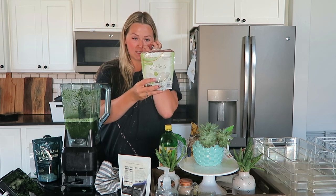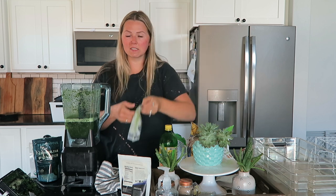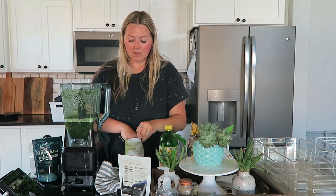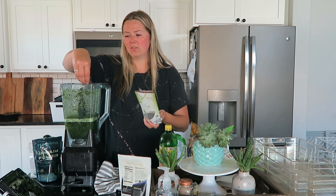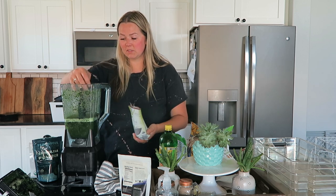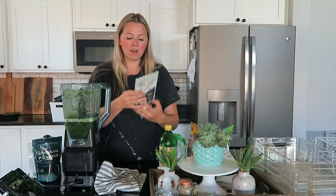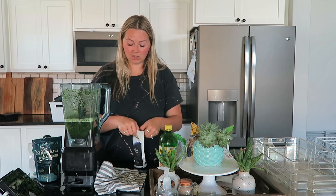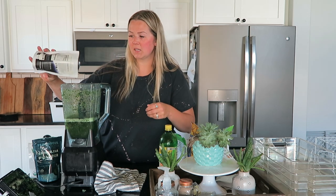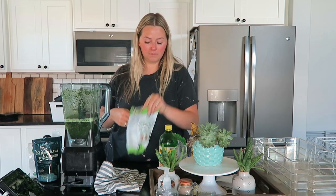I will add chia seeds because the protein content in 2 tablespoons is ridiculous. It's like 6 grams of protein. And I just add a little handful, I'd say about 1 to 2 tablespoons of chia seeds. Sometimes I will add freeze-dried acai powder. This is actually really nice to have on hand if you wanna do smoothie bowls. I like to do the acai smoothie bowls, but I'm just gonna add a sprinkle of that today.